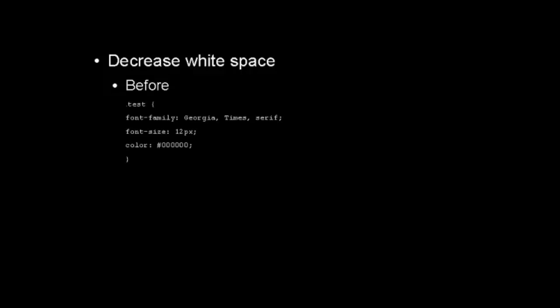Okay, here's an example of using some whitespace. You can see all the code is quite spread out. And here's an example of minimized whitespace. And you can see it looks a lot more efficient.